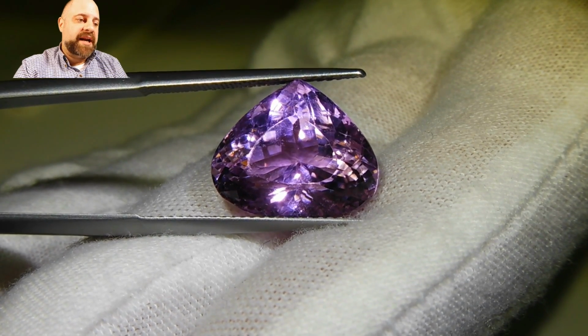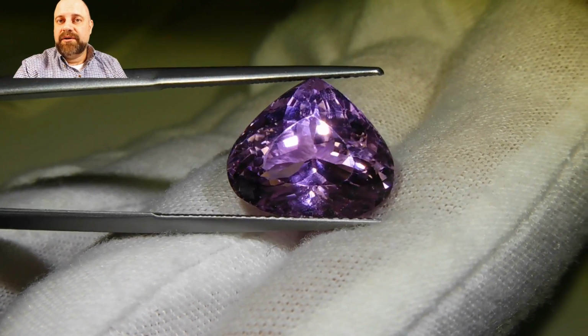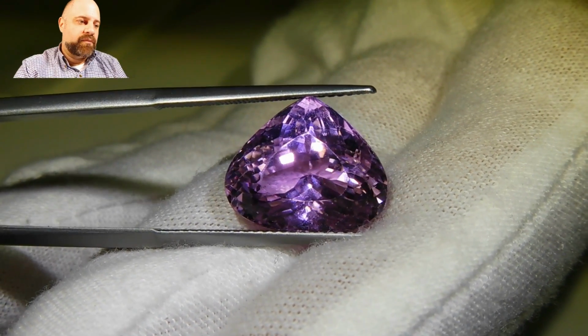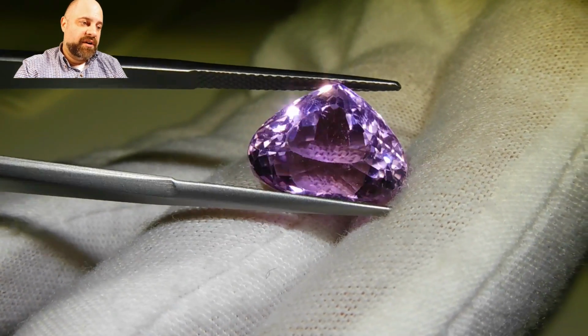What I believe is going to happen over the next number of years is we're going to see more and more people wanting Kunzite jewelry, and because there's not very much supply, I think we're probably going to see prices really, really skyrocket over the next, for sure, 10, 15 years.